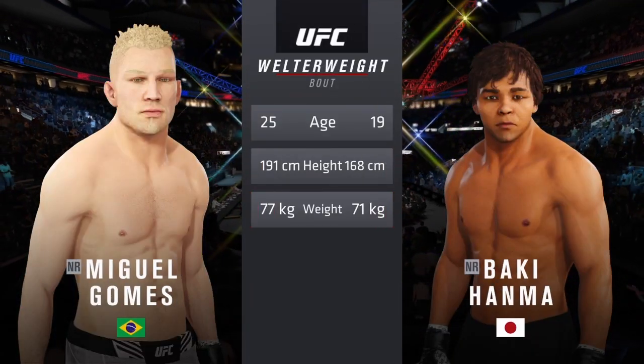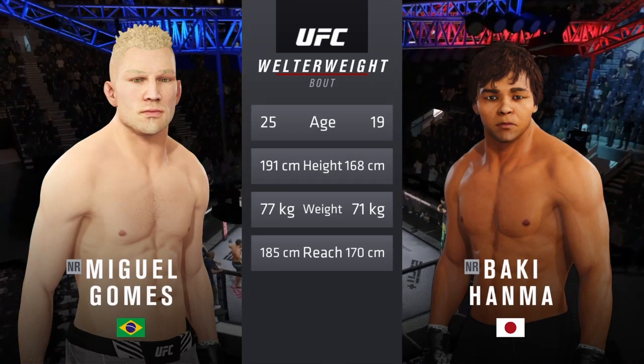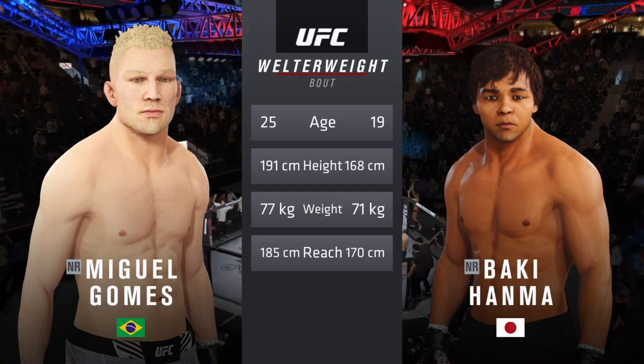Our tale of the tape for this highly anticipated welterweight fight. More than 5 years apart, with big differences in height, but some differences in reach. All right, now for the official introductions, the veteran voice of the Octagon, Bruce Buffer.